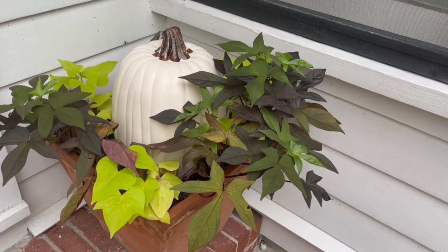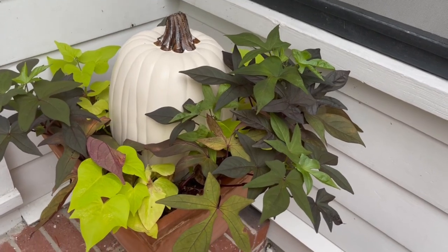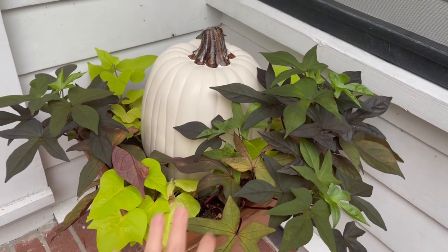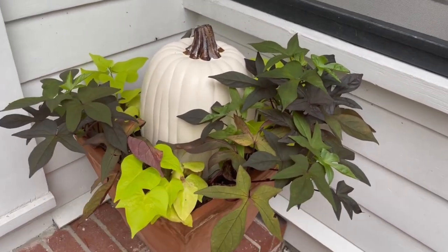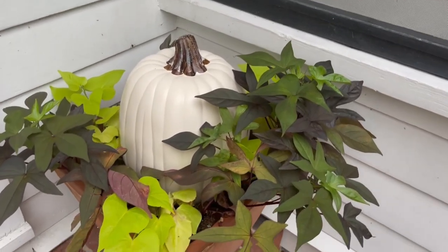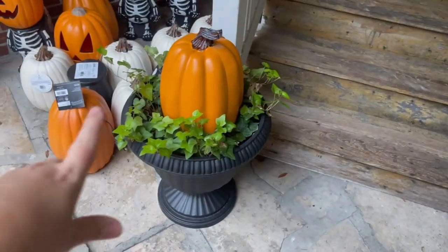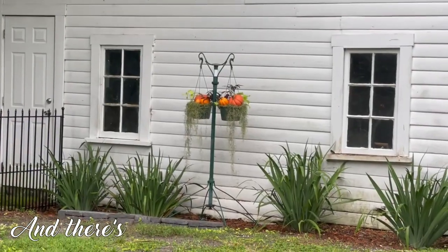Another thing that I've started doing that I totally stole from my dad that we do at the garden shop: a lot of the little containers at the garden shop, my dad adds pumpkins to, and it just gives it that fall look so beautifully. So I've kind of gotten obsessed with sticking a pumpkin in all of my containers. I stuck them in this one and this one. Then obviously that one over there.